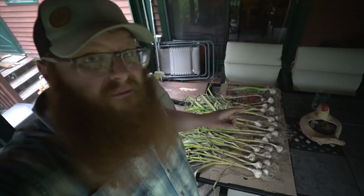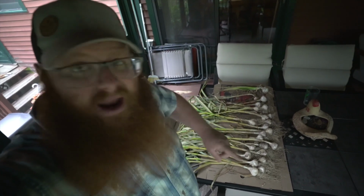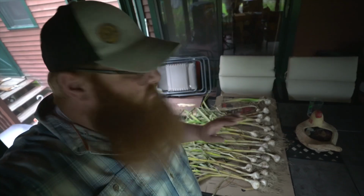And our harvest, well, let me show you. Just from that little 4 foot by 4 foot bed of garlic, we've got everything we're going to need for the entire year from a garlic standpoint. So you've got your garlic, which you can plant in the fall, which means you can start gardening now, even if you feel like it's too late.